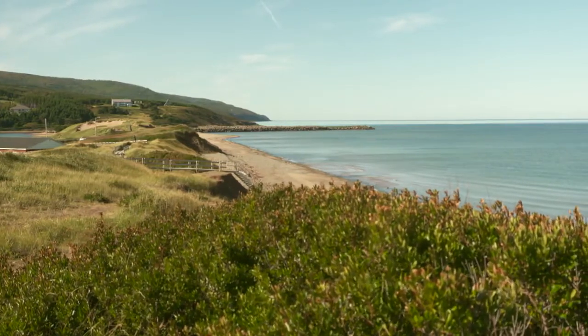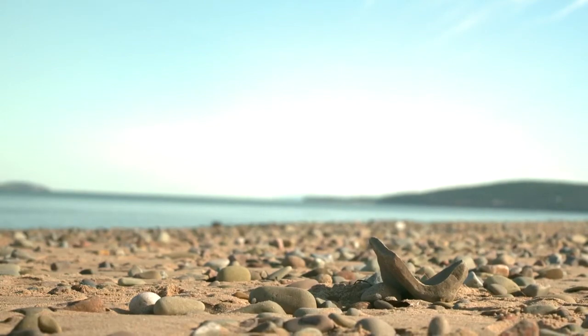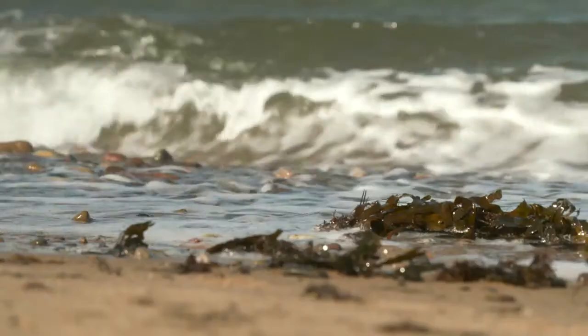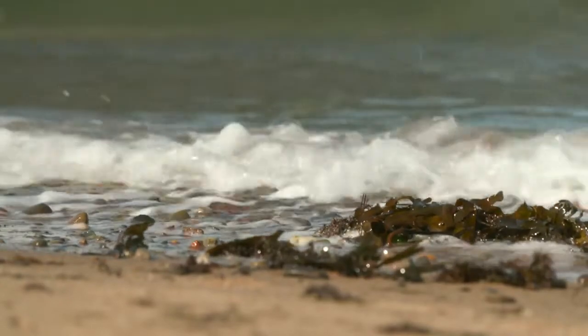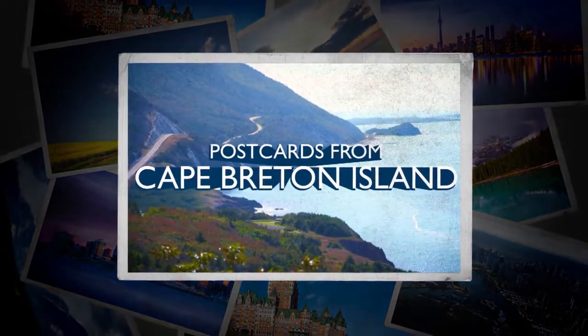Coming up after the break, we visit another lovely Cape Breton beach, which happens to be one of the most accessible. We were the first in Atlantic Canada to offer this type of access to the beach. Stay tuned. Postcards from Cape Breton Island will return.